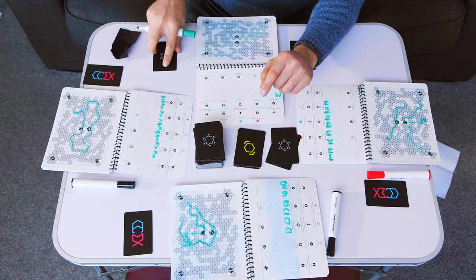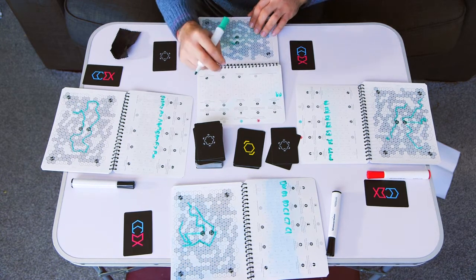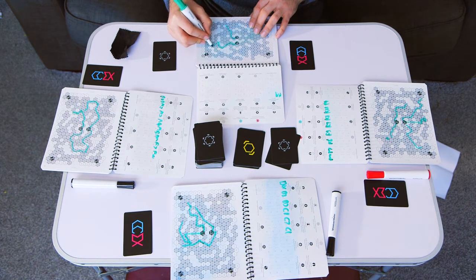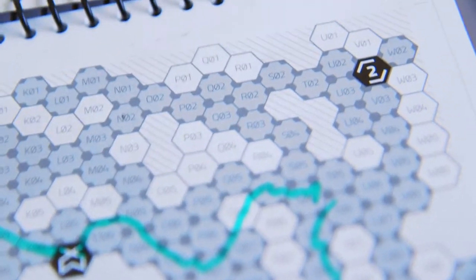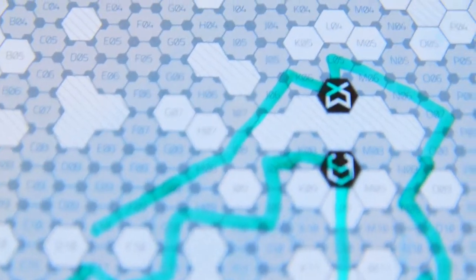Humans can only move one space whilst the aliens up to 2, though you want to be careful. Everyone else is going to be monitoring your movements on their own maps. You don't want to give away what you are or where you are. After a few rounds everyone's maps will tend to look like a spaghetti mess as they try to keep tabs on everyone else and try to detect false leads. Post-game it can be quite fun to share each other's work and see how wrong you were.